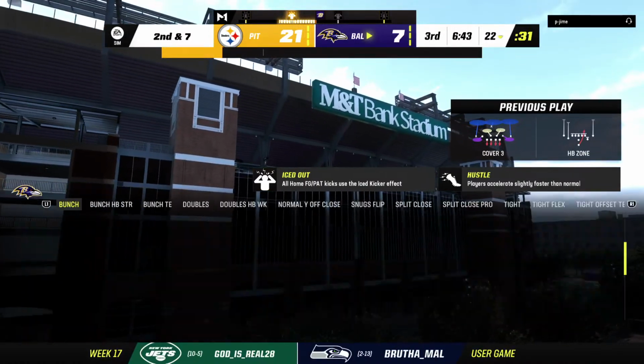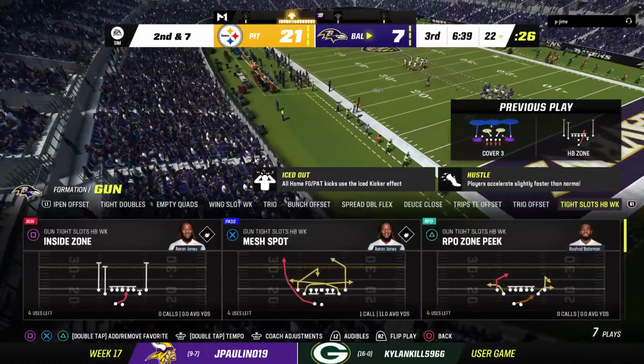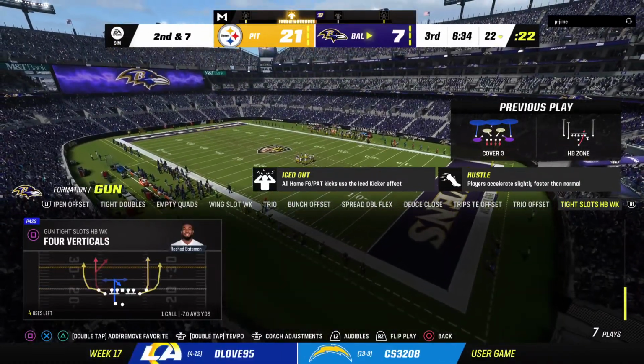Now they've got some time. The running game struggled in the first half. Opposition knows how to focus on defending the pass here. They've got to re-energize that ground game and maybe open things up for a comeback here in this half.